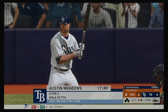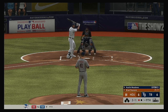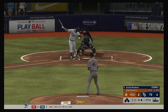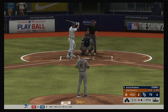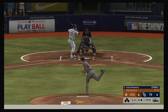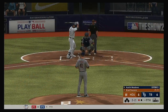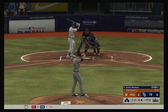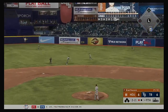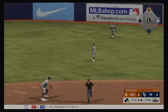Right fielder. Stepping in, Austin Meadows. He's hitless in 3 at-bats to this point. Into the windup, here's the 2-1 pitch. To 2-2 now. That was a good swing right there. Might be the best one he's had all night because he was right on it. A little late with the swing, but he stays alive. Still 2-2. Now here's the pitch. Hit sharply on the ground. And that finds its way through for a base hit.